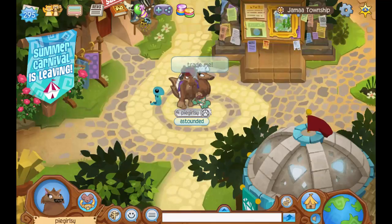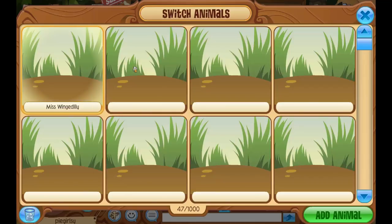And on to the sixth life hack. Doesn't it get kind of annoying when you're trying to trade and someone's sitting right on top of you or dancing right on top of you, trying to get the same trade? Well, all you have to do is just turn into a flying animal, like I'm going to do right now.